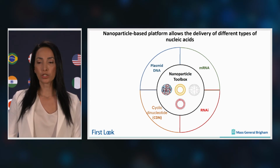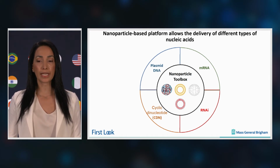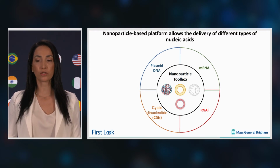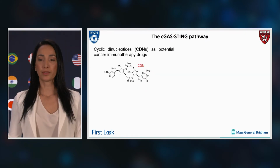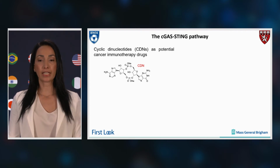Nanoparticles that were traditionally designed to deliver cancer cell killing agents are now designed to target immunomodulatory factors to immune cells in order to generate a robust and long-lasting immune response against tumors. So why the interest in immunomodulation and in CDN in particular?